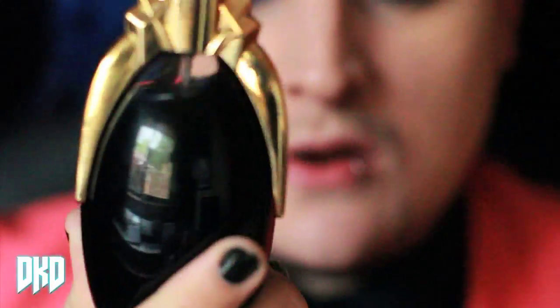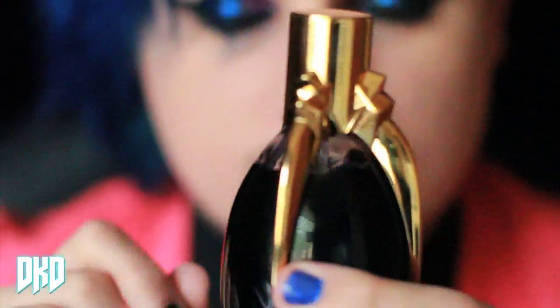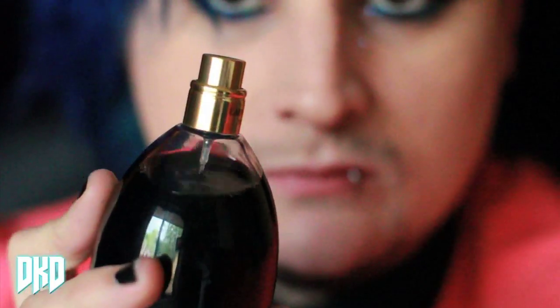Next is the Gaga perfume, which is one of my more recent products that I've purchased. I've done an unboxing video on this wonderful little product, and one thing I forgot to do was show you how it looks on the skin. So I'm taking the lid off here. Try to keep focus for you.